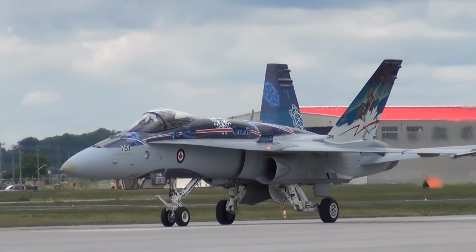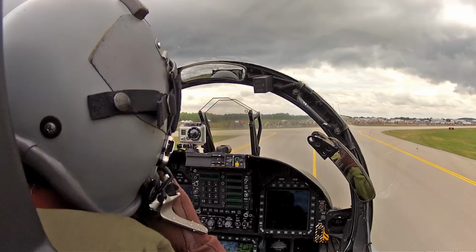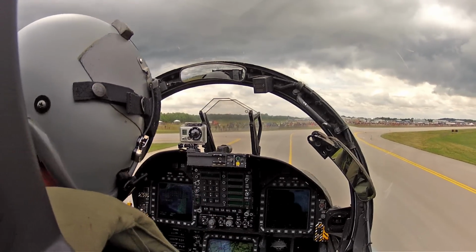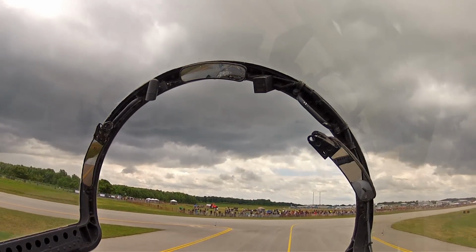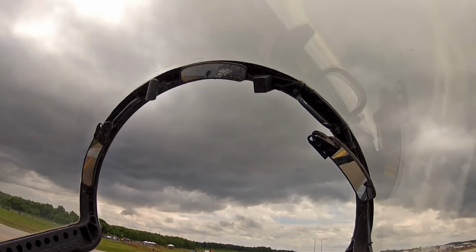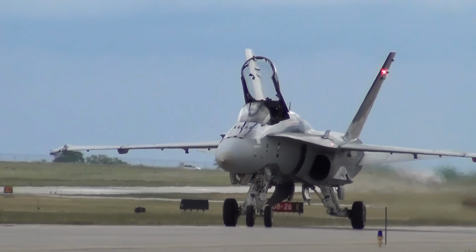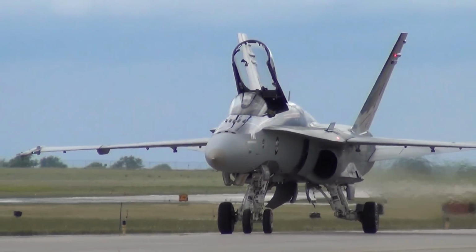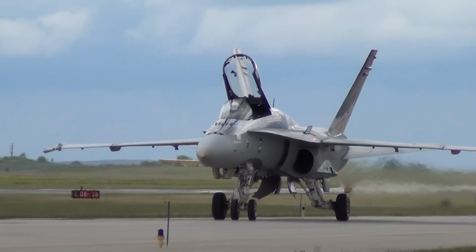Your wave of appreciation for a job well done. Nice wave as he heads on by. Maybe you can give him a round of applause now, even though it'll be hard to hear over the jets, but a nice round of applause for today's opening act, the CF-18 Hornet.